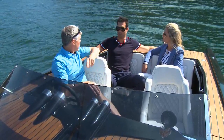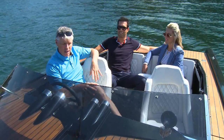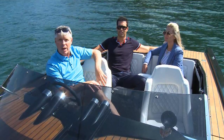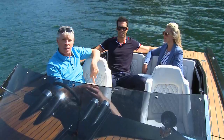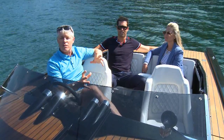Fantastic. And what's the boat powered by? It's got a 6.2 litre Mercruiser, 320 horsepower. And interestingly, it's a centre mounted arrangement, so it's actually got a shaft spinning a propeller down the back and some really nice stainless steel running gear, and all that adds to what is really sizzling and scintillating performance.